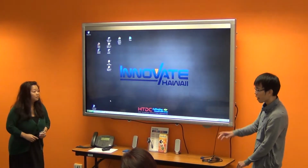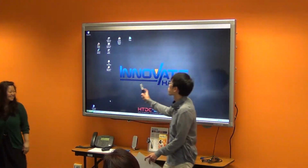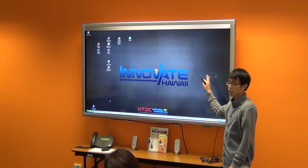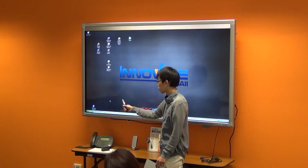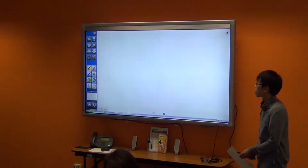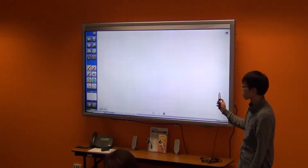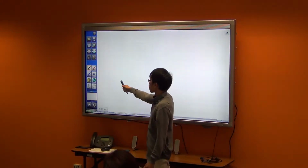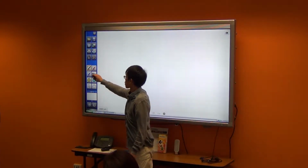So the first thing after you log in, first of all, you can use the pen or you can use your finger too. Just like a mouse, a touch screen, you can touch with the pen and also your finger. So the first thing you will see is this built-in software for the Smartboard. It's a whiteboard, so you can use the pen or use your finger to draw things or write the stuff that you want to on this whiteboard. So you can change color. So let's say if I want to.